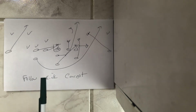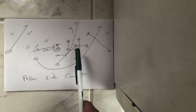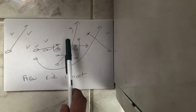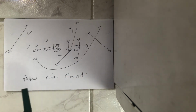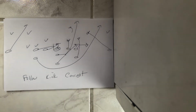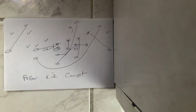The quarterback takes the snap, jumps in the gap. He doesn't need to point the ball, waits for the B-back to clear, and then he runs up in between the guard's block and the B-back's block. Now, if number one takes the B-back, oh, that's great. The B-back's taking him anyway. But then you're going to have the mic scrape over the top to play the quarterback or the pitch. Then the A-back can block him. The guard can end up on the safety, and then you can just hammer it up inside.